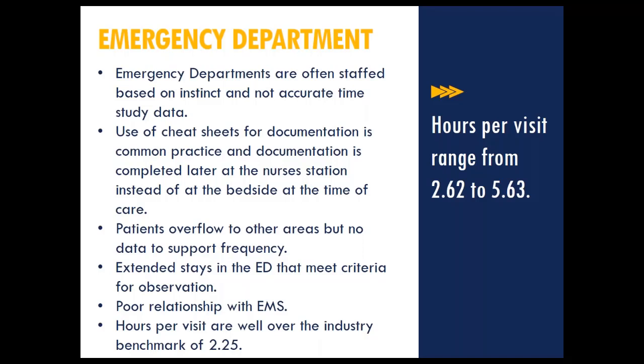And again, hours per visit are, we usually use a benchmark of 2.25 as the industry standard, and we've seen them as high as 5.63 hours per visit.